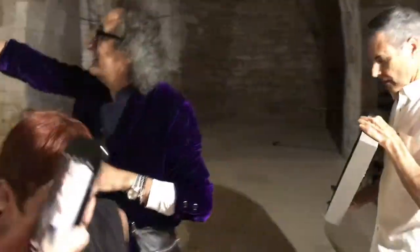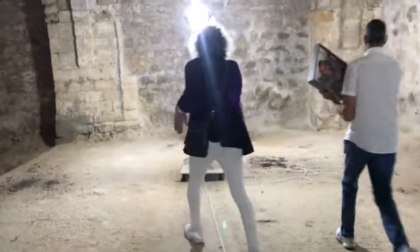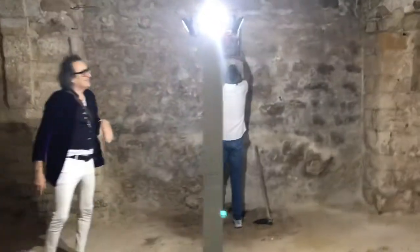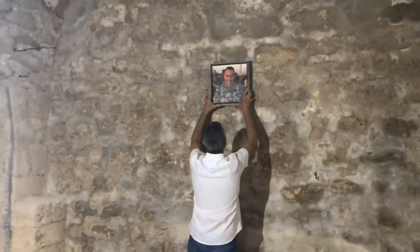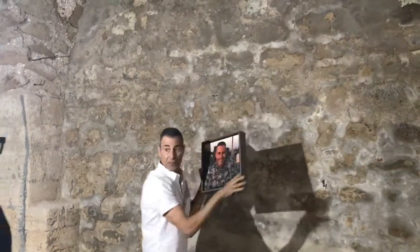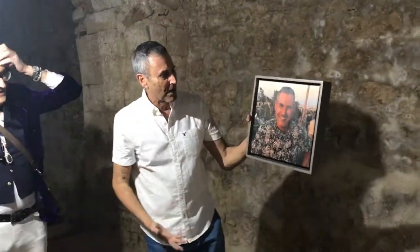I like this place. This place. Okay, so it's gonna be here. This is where the painting is going to be. Wow, right? Look at that. It's incredible. Right here, and of course you will get a brass plaque. People will think it's a photograph, but it is a painting all the way from scratch.